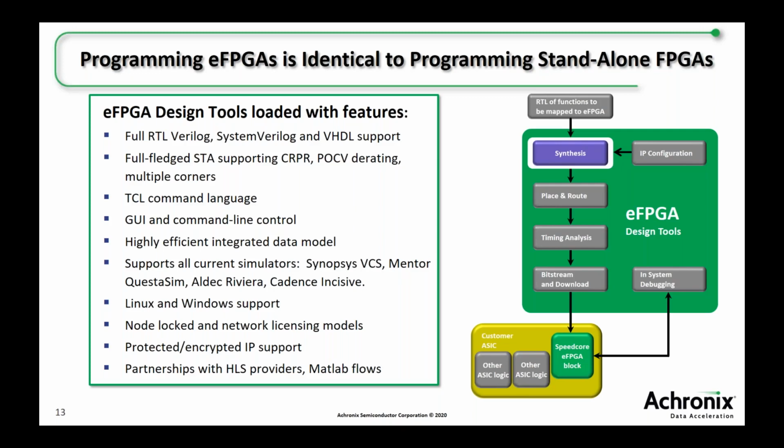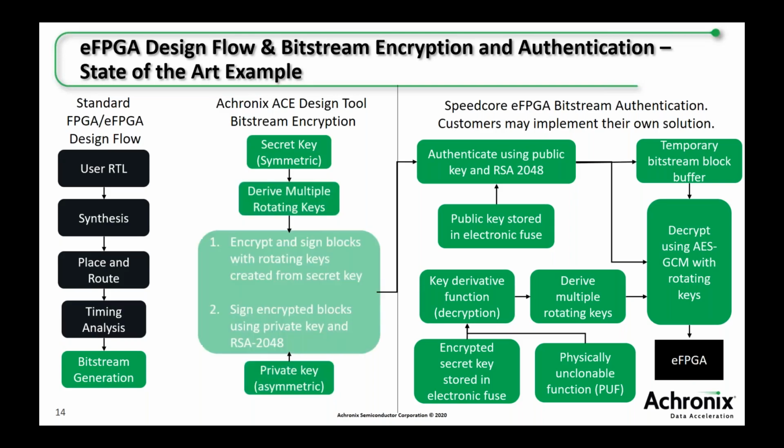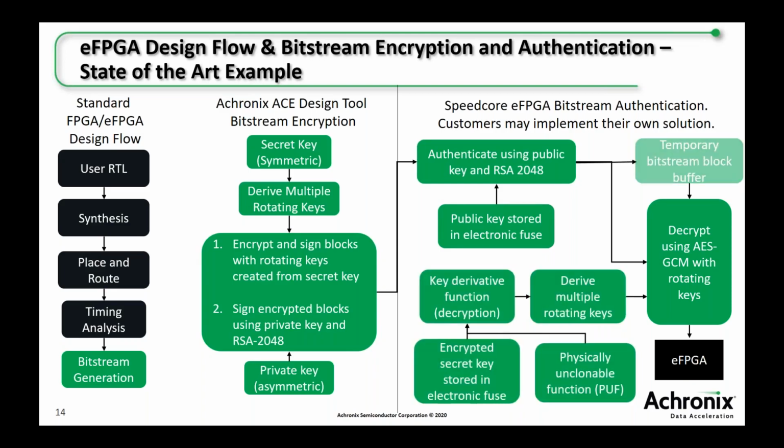Now, obviously, the programmable nature of the embedded FPGA might in and of itself introduce another attack surface. This can be very well covered by means of very strong bitstream encryption and authentication methods. With an embedded FPGA, the customer can choose their own methods themselves. These are very, very strong, mathematically proven methods. And on top of that, a customer could use their own proprietary methods that might, for example, be quantum resistant.